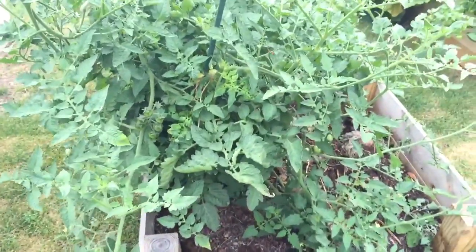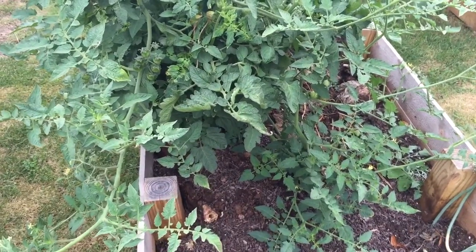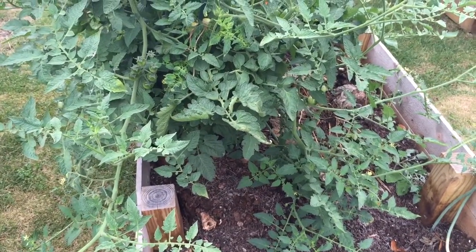It's not the most beautiful trellising system. I usually try to be a little bit better about it, but what you gonna do? Sometimes you got what you got. You run out of time, it's a garden, it's not a house.